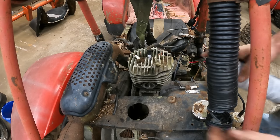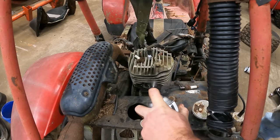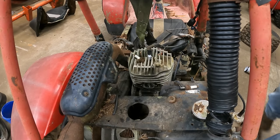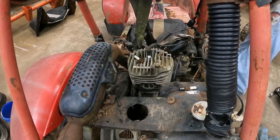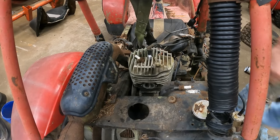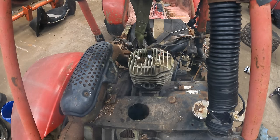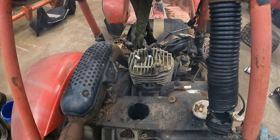Will it run, right? Y'all, there it is. Will it run?